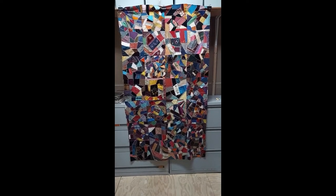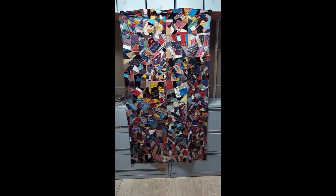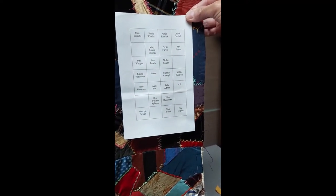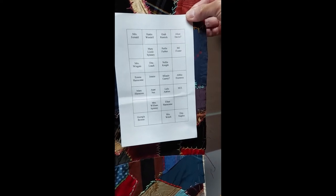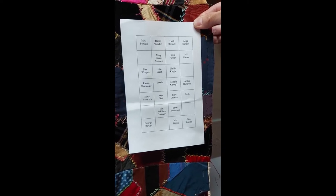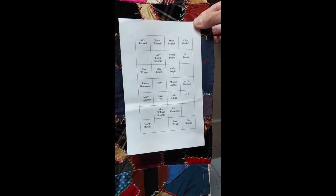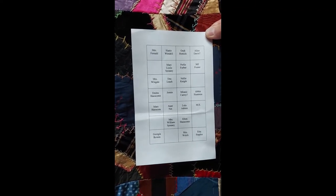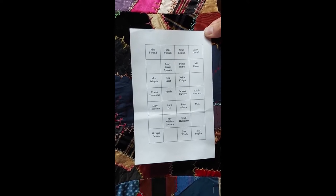The squares were made by different ladies, I assume from LA, because I recognize some of the names. The names on this piece of paper indicate the names that we found on each block. Some, obviously, didn't have a name, but others embroidered them on the front, embroidered them on the back of the square, or wrote their names on the back in pen or pencil. Some of the names are very familiar, but we're really interested in finding out a little more about this quilt, as far as who these women were.